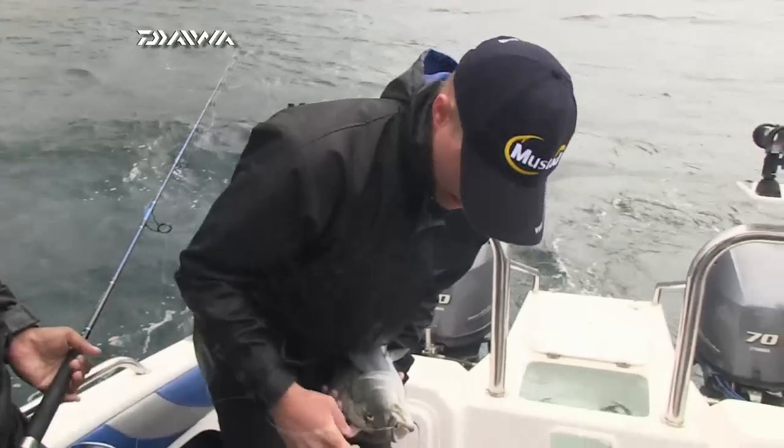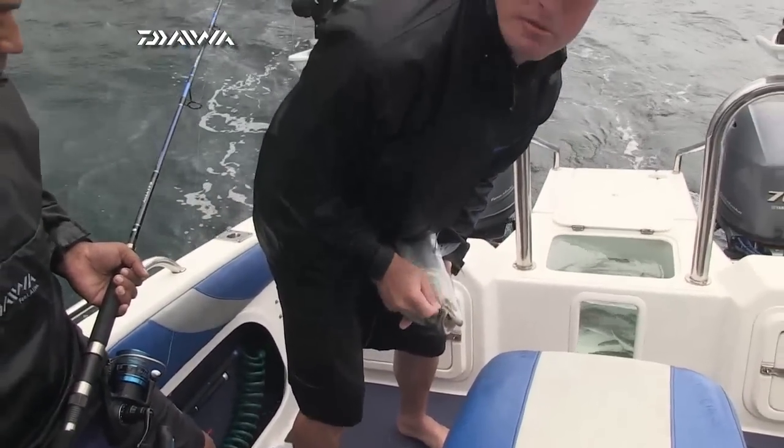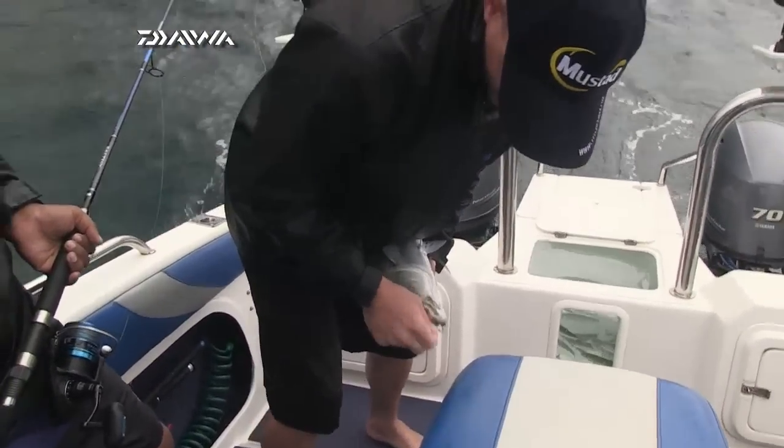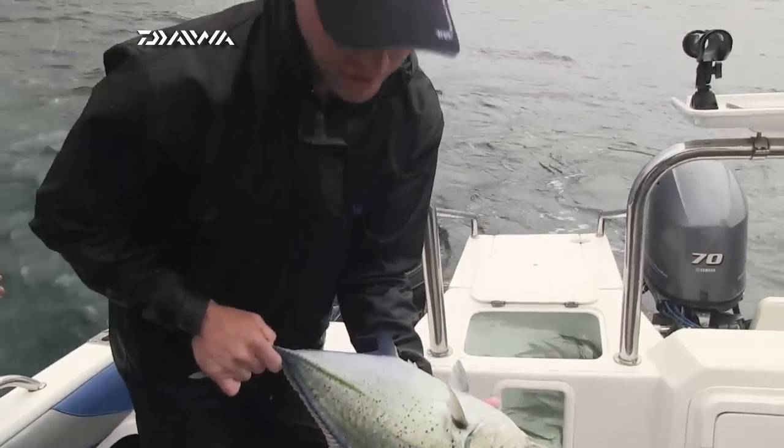That's what's quite nice with using the circle hooks. You can see they hook in the corner. You don't need to pull them much. They inhale the whole bait, but it is nice to let them eat a bit, and you can just unhook them like that. Bluefin kingfish, very beautiful.